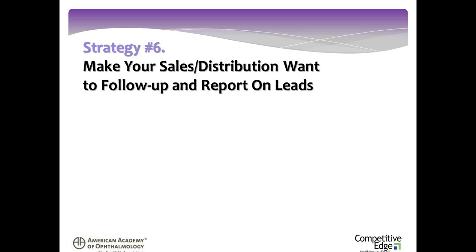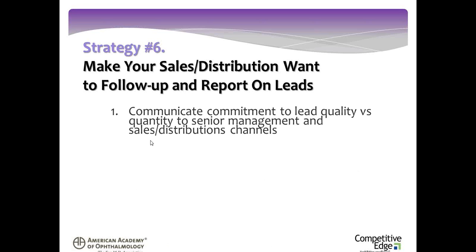The last thing they want to do is for you to hand them a haystack, and they have to search through the haystack to find the 5 needles. Okay, so let's give them the needles, not the haystack. And everything we've talked about up till now will help you do that. So number 1, some strategies to put this strategy in play. Communicate the commitment, talk with senior management, and also talk with your sales, your dealer, and your distributor network, and really get the word out that we're looking for quality, not quantity.